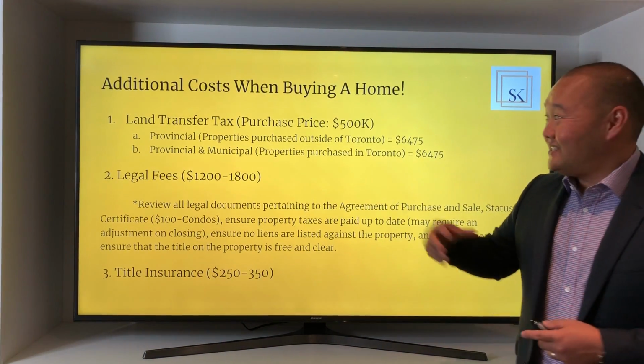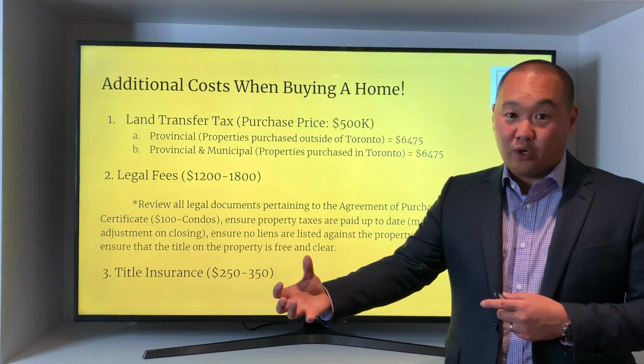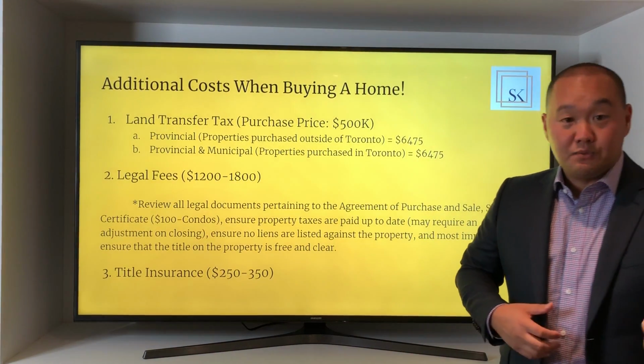Now there are some lending institutions that will allow you to take some of that and kind of amortize it into the mortgage, but that's something that you'll have to discuss with your lender.